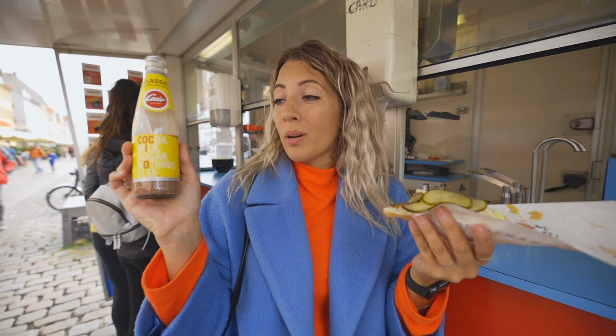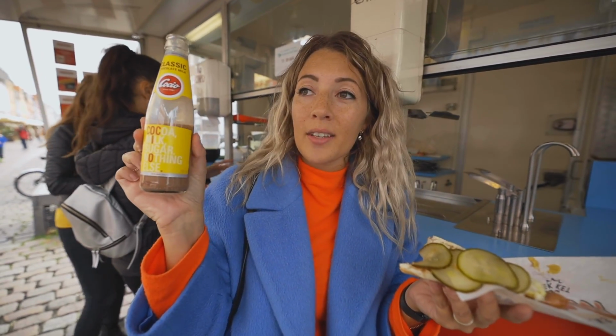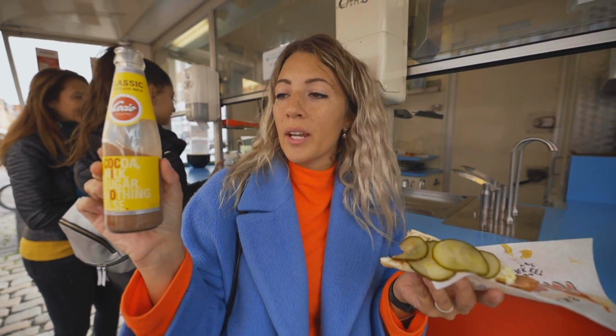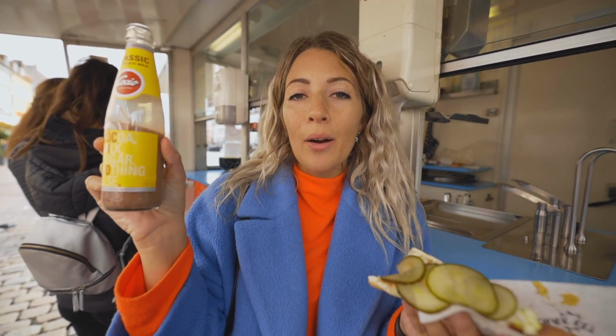A cocktail is probably the best chocolate milk in the world. There is nothing like this, and I think all Danes agree that this is a little symbol that we can be very, very proud of here in Denmark, because it just tastes so amazing.